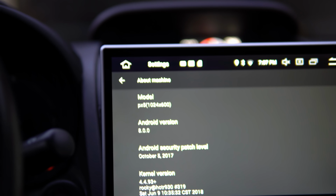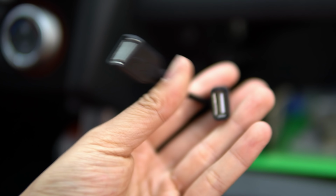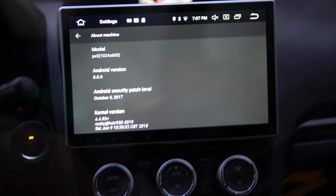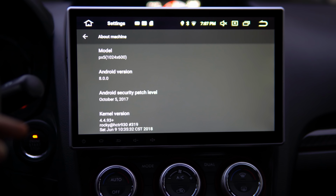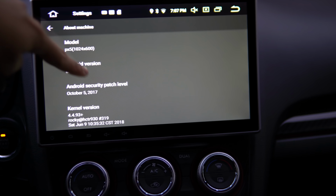So if you wanted to put an external hard drive or anything like that, remember we were talking about the USBs right there. You can put an external hard drive and expand that kind of power. So you're not gonna ever run into any issues. 2 times the micro SDs, already 32 gigs built in, and then of course flash drive and external hard drive support as well. The processor is a PX5.